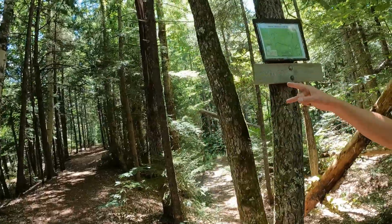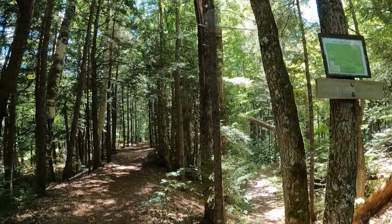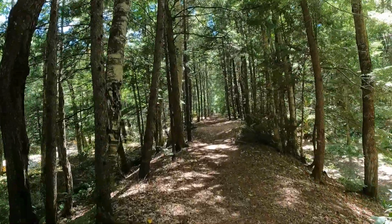This is where the Oliverian Brook Trail goes, and that just loops back. Yep. Keep going straight. Ollivander Trail.